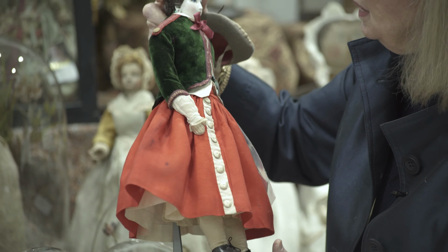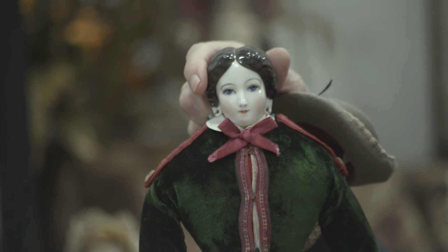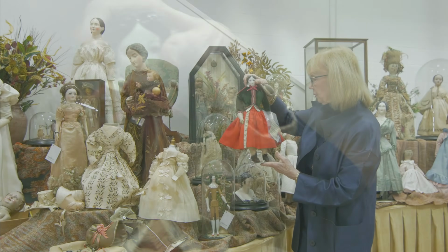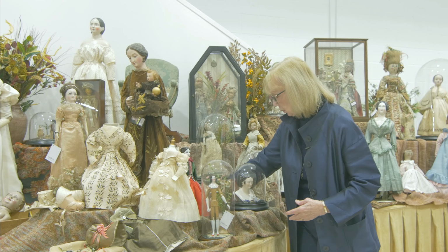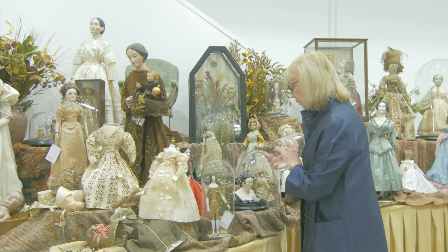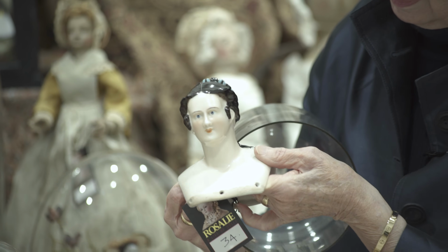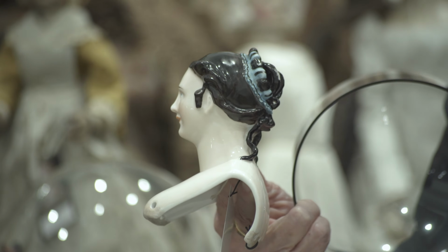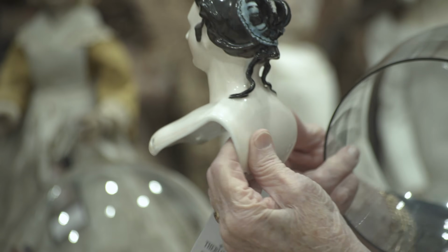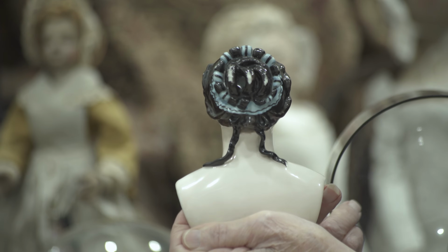Beautiful. And look at her pierced ears, by the way. Very, very unusual to find in a porcelain doll like this. This is a very choice doll. We have another very fine early porcelain doll, and I have to lift the dome because I want to show you her face and her profile. Once again, that very patrician, regal look to her. And then look at her hair. Look at how the hair is done at the back. Is that wonderful?